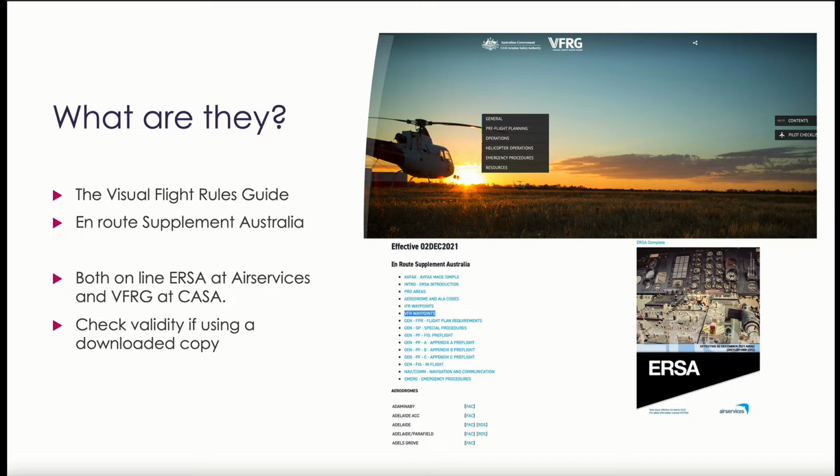Don't bother printing it. The issue with the printed copy is if they update the online one, they don't tell you necessarily. So you may have a printed copy that is out of date, that has incorrect information in it, and you won't know about it. So as soon as they sort out the glitches in the system, get the new document uploaded and online, go with the online version of the Visual Flight Rules Guide.